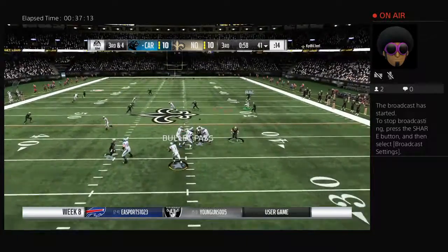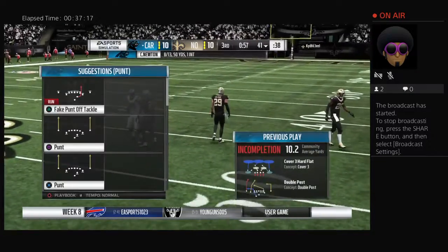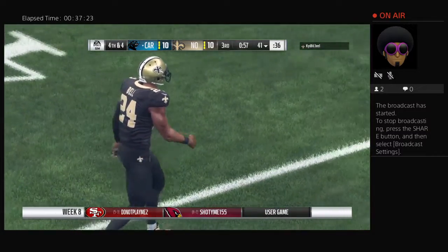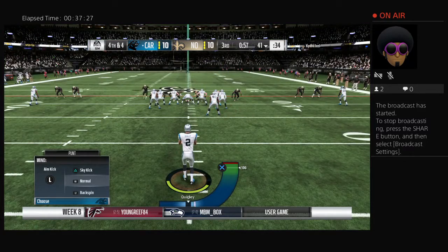Operating from the gun, Newton. And this is going to be incomplete. Coverage there by Von Bell. Certainly looked like they were getting ready to convert there on 3rd down, but what an effort to get his hand on that one, knock it away, and brings up a 4th down decision.